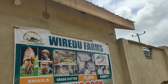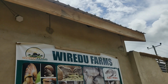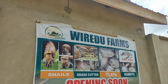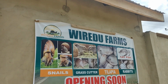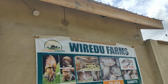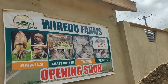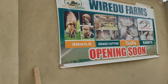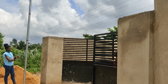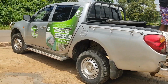So this is Redu Farms. She's going to have grass cutter, tilapia, rabbits, you know, like any other farmer. She wants diversity. Okay, so that is basically the setup. But the snail is the main authority here, doing a lot of good things for this client. They have solar panels, making sure that everything works excellently for the system.